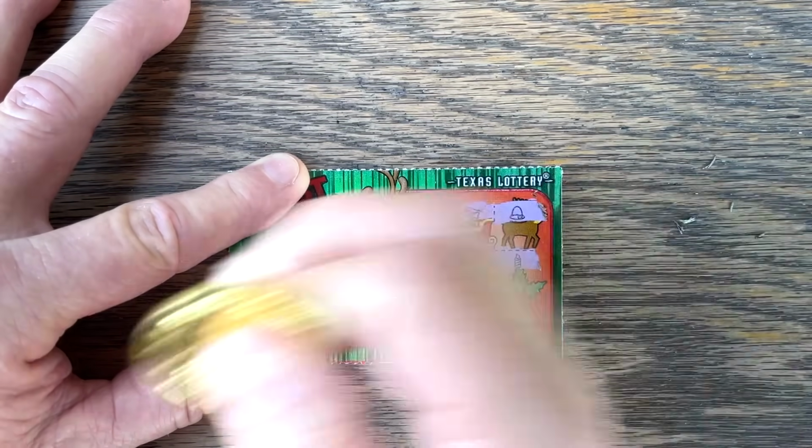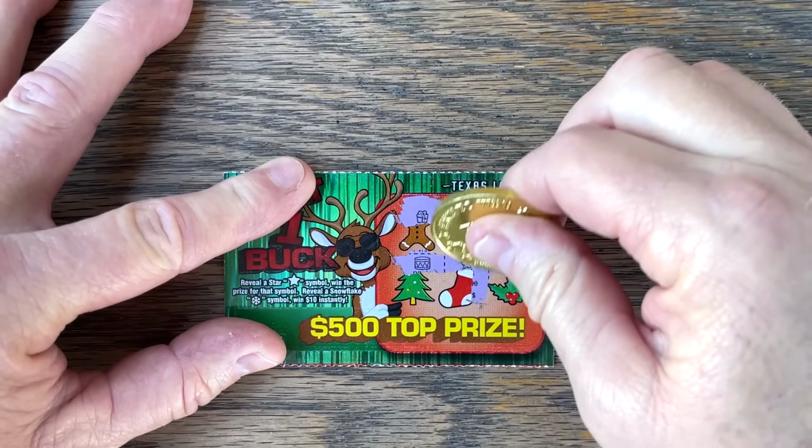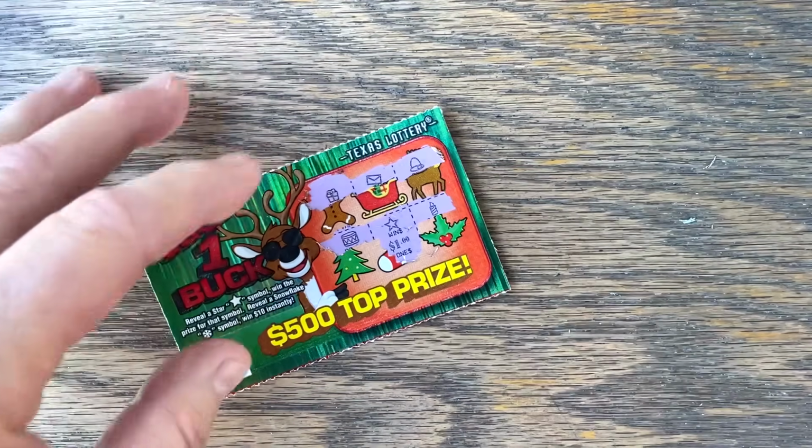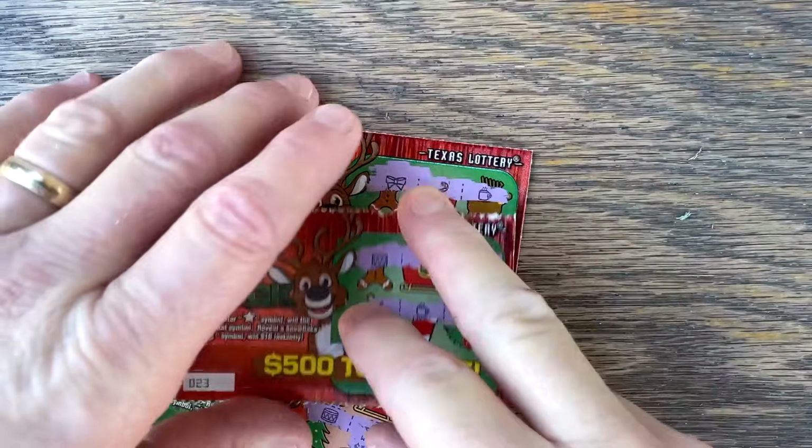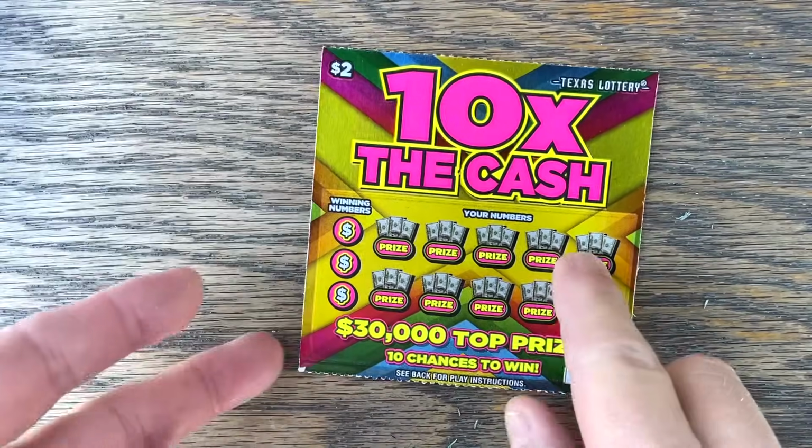And oh, look at that. Gosh. On dollar tickets. And another buck. What do we get? So we got $4 back out of six. That's really good. She picks really well. All right, 10 times the cash. Match and win or two or 10 times symbol.